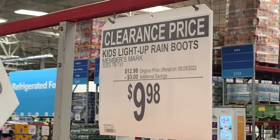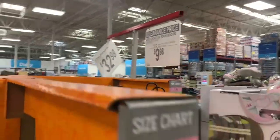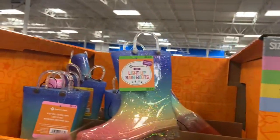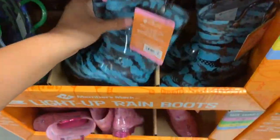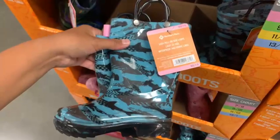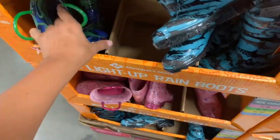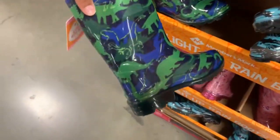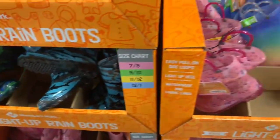And let me tell you guys, once it starts raining and things like this go on demand, they even bring up the price sometimes. So take advantage of sales like this. Here you have some variation of these kids' rain boots. They're part of the Member's Mark, and I think they're super cute. Look at this one. It has little sharks on them. And I think I saw another one right here. This one's with dinosaurs. Isn't that super, super cute? Some really nice options here at Sam's Club.